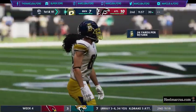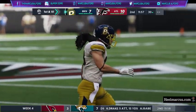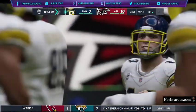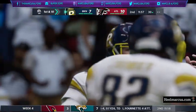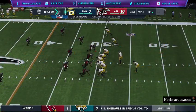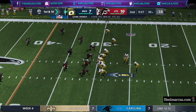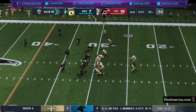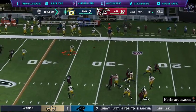1st and 10 at their own 30-yard line. Here's Buffalo to once again go on offense. And last time out, they had to punt the football away. Anything positive possibly to take from that? There always is when you're punting the football away. It doesn't sound like it because you're giving it up, but you've avoided a mistake. At least you didn't turn it over. You didn't turn it over, right?